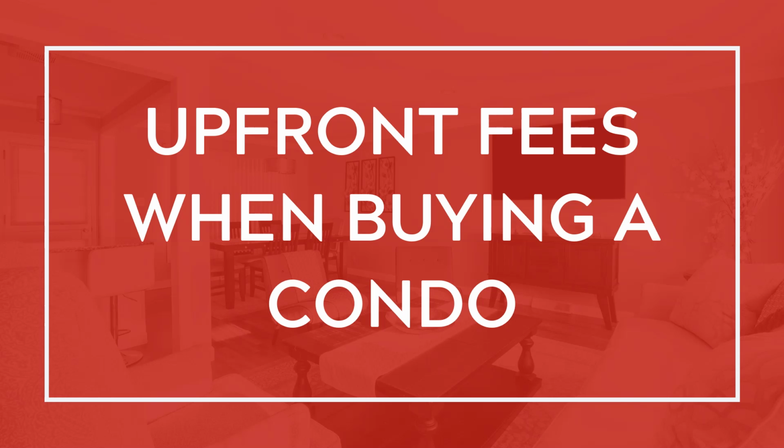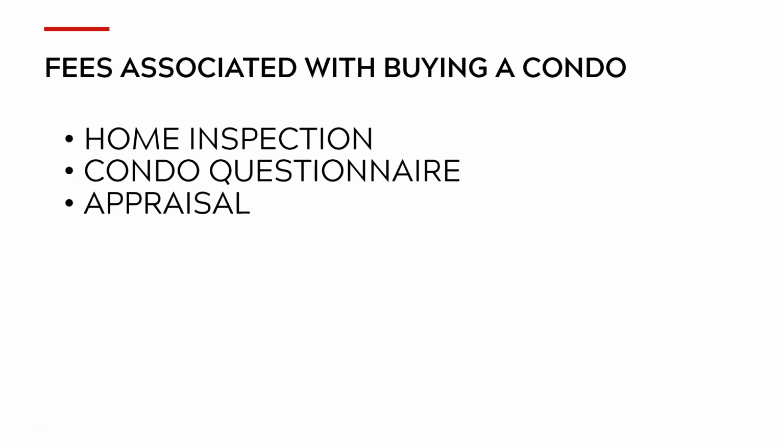Upfront fees when buying a condo. There are several fees you need to keep in mind when buying a condo. That's upfront, meaning before you actually purchase the house. You'll have to do a home inspection. You don't have to, but I recommend you do a home inspection, so there's a fee for that. You have to do termite, not all the time, depending. It may be a lender requirement, so that's an expense you'll have to pay for. The questionnaire fee, you'll have to pay for that. And your appraisal fee, you'll have to pay for that. All of these things have to be paid for in order for you to receive them.